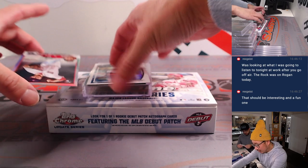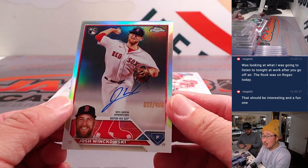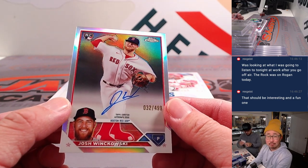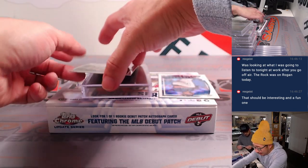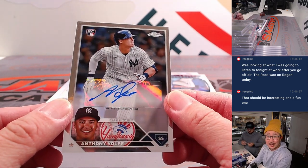All right, final autographs. It's going to be for the Red Sox. Josh Winkowski. Winkowski, 32 out of 499. Refractor auto for Kevin M. and the Boston Red Sox. All right. And the last auto will be for, it's an Anthony Volpe. Ooh. Nice, that's a good way to end it.